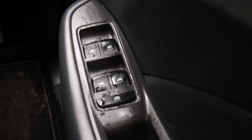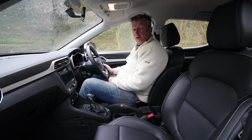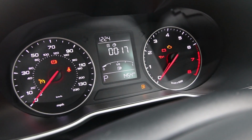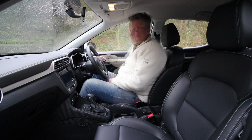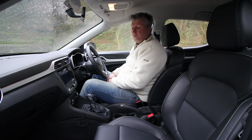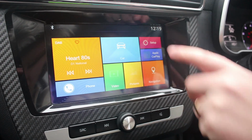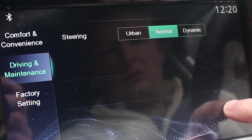Functionality wise, we've got all round electric windows, electrically operated door mirrors with indicators on them, media controls on the steering wheel as well as cruise control. You've got a fuel computer between the dials that shows stats like range. You've also got automatic headlamps on this model, touchscreen infotainment system, that's 8-inch, and it's rather funkily designed as well. It's quite intuitive to use. It's got a decent sound system, DAB radio, Apple CarPlay, Bluetooth.